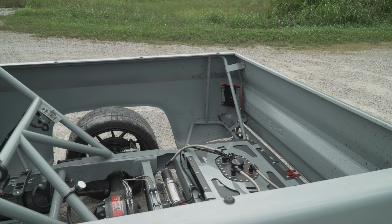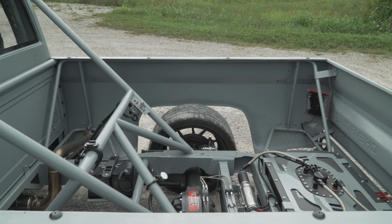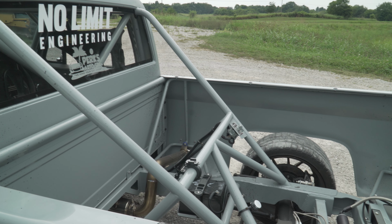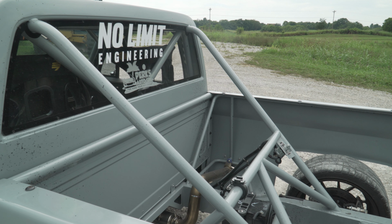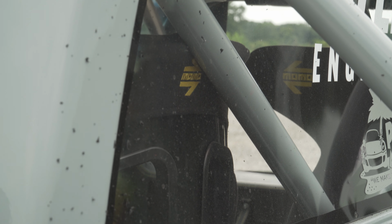So in the beginning, we started with the frame. I took it to one of our really good friends and fabricators, Joe Rosenberg at 515 Fabrication, to help with the chassis setup and suspension. When we took it there, we decided to not go with the aftermarket frame, and instead we took the stock frame, boxed it in, made it a lot more sturdy, and added a lot of bracing throughout the whole thing. On top of that, I had Joe make a full roll cage tying in the front and back.